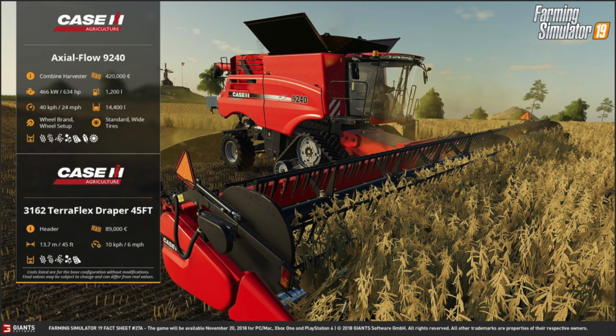Up first, we have the Case Axial-Flow 9240, not the 9230 that we had in Farming Simulator 17. I'll go over a couple differences with you so you can figure out what has changed. This one costs you $420,000 for the base model. The 9230 costs $377,000 for the base model. This one has 634 horsepower. The other one had 571.